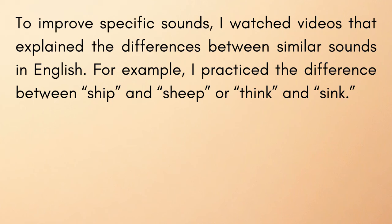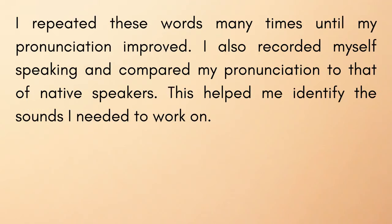To improve specific sounds, I watched videos that explained the differences between similar sounds in English. For example, I practiced the difference between ship and sheep, or think and sink. I repeated these words many times until my pronunciation improved. I also recorded myself speaking and compared my pronunciation to that of native speakers. This helped me identify the sounds I needed to work on.